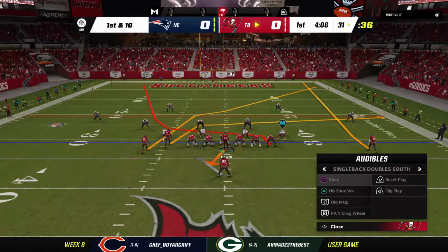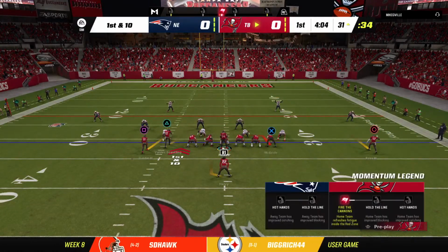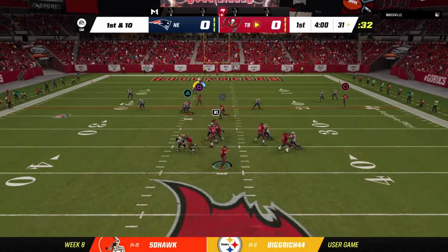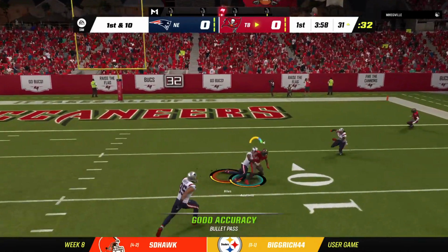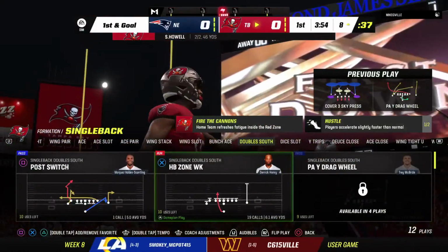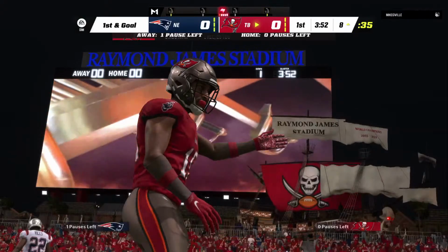So now a fresh set of downs, 1st and 10 after roughing the passer. Howell to the air on 1st and 10. Across the formation, he hits Austin, and he's brought down, but not before he reaches.